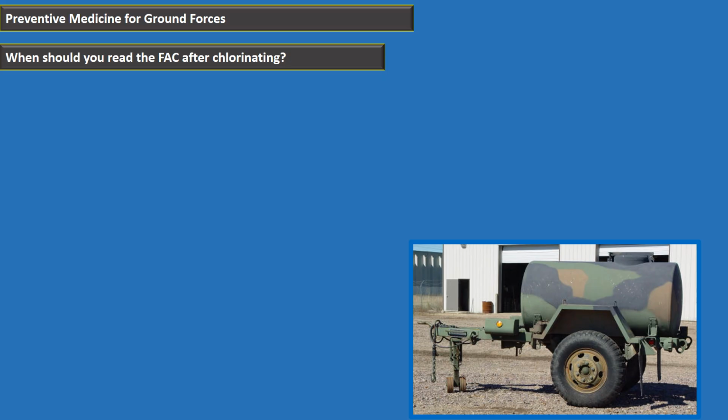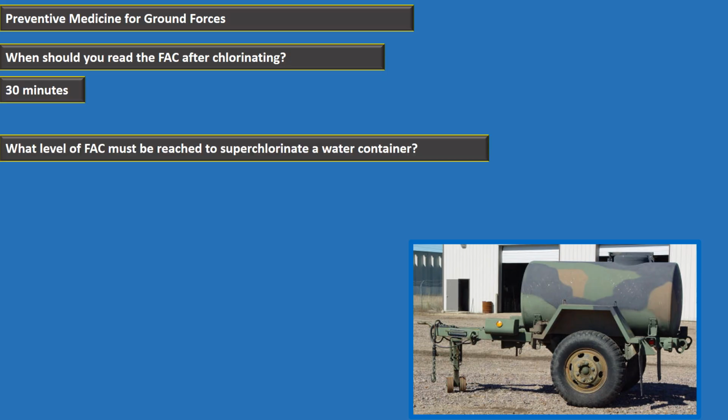When should you read the free available chlorine after chlorinating? So we add some chlorine to the drinking water. When do we read it? We read it 30 minutes after. That's when you're going to read the free available chlorine.